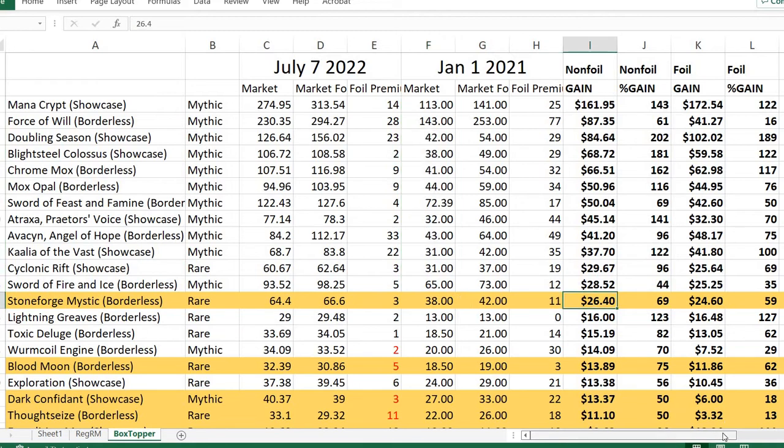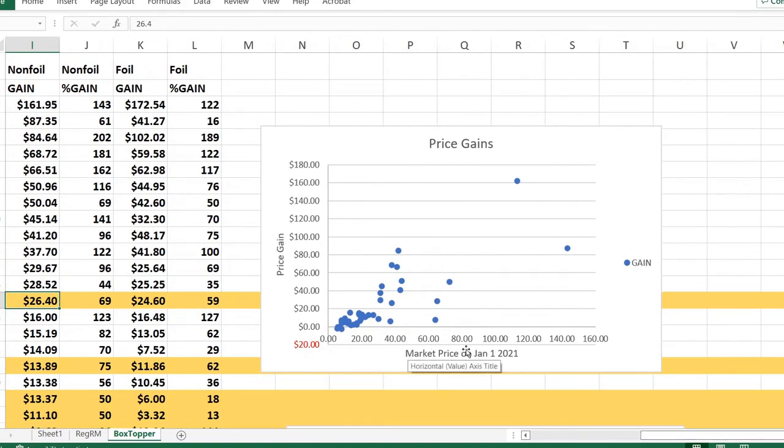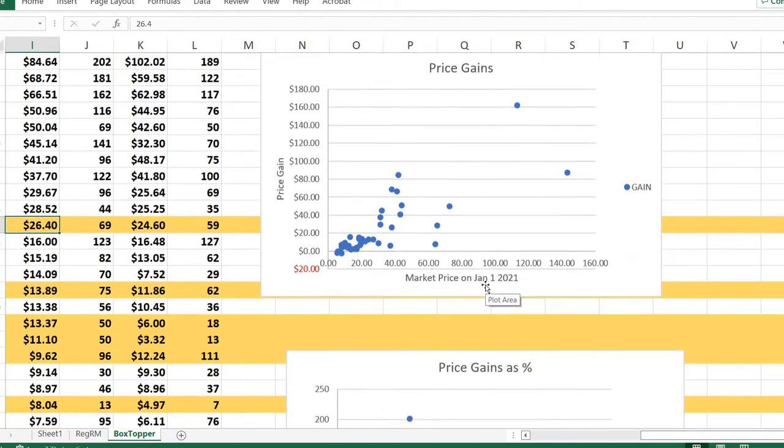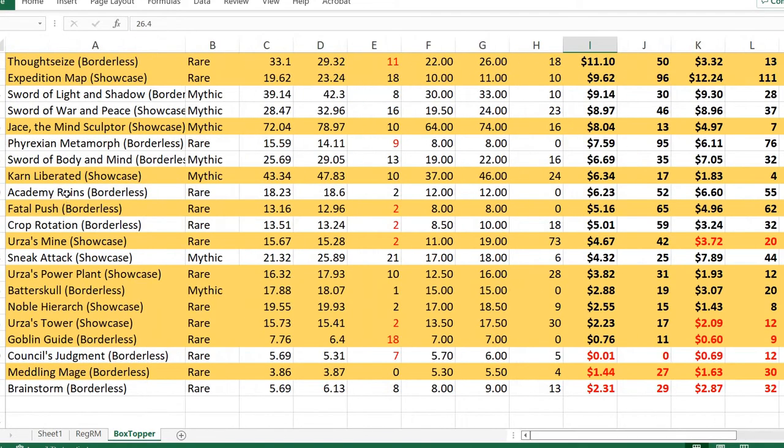Now, I even plotted this. We can look at price gain versus what their original buy price was. I think the percent gain is probably better, and it's a little messier, but I think the pattern is pretty clear here. The higher priced cards tended to have bigger percentage gains. If you went in and bought a bunch of the cheapo ones, the ones that really weren't very expensive to begin with, you didn't see much growth. And that kind of makes sense. The ones that started out at higher prices are the ones people want. You're not going to have a huge demand for stuff like the Academy Ruins. Even this, it's cool. Guys, it's cool, and it did all right. It did pretty well.